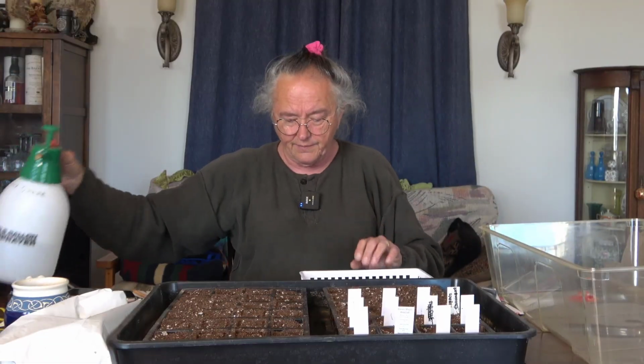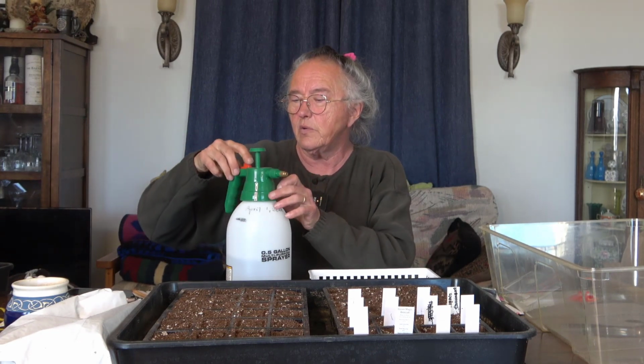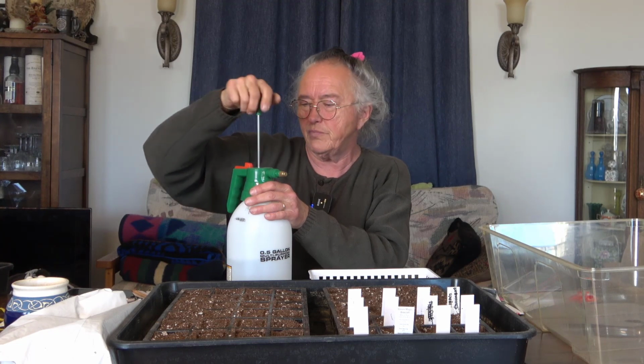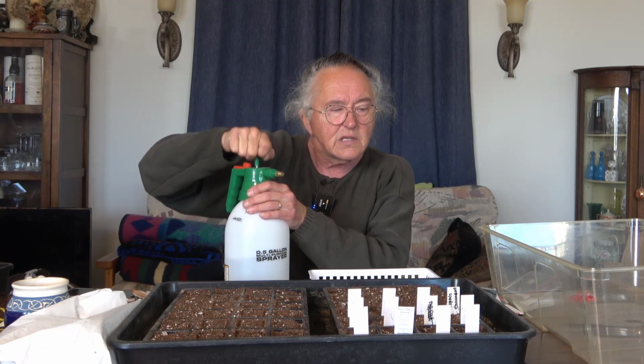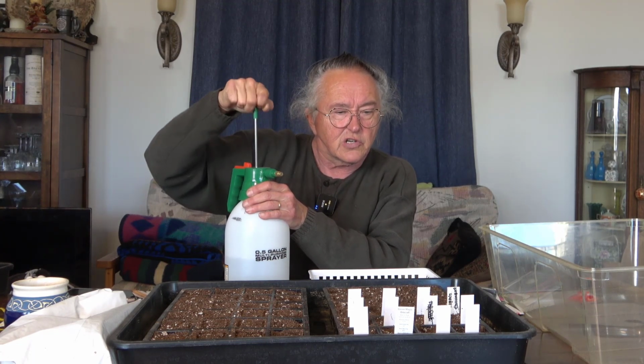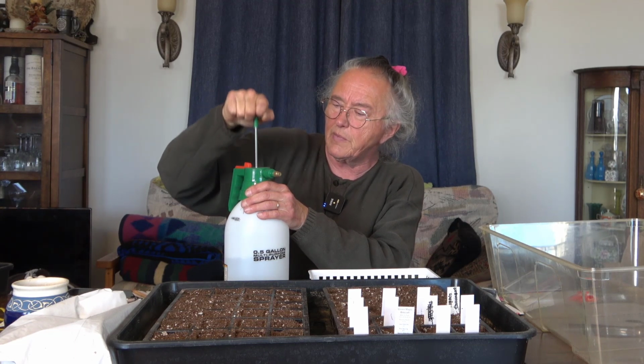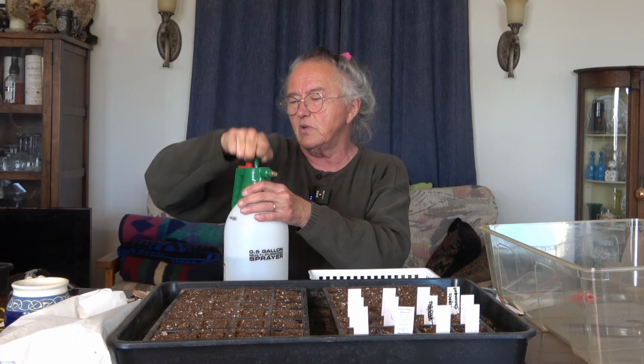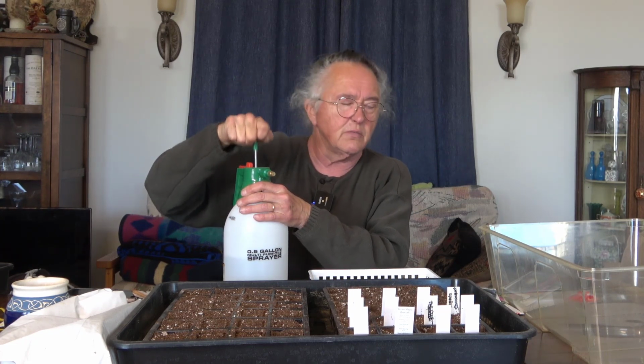Now, when I get done, I am going to first make sure, always make sure that your little pressure thingy is not depressed, otherwise you'll start spraying water across the room when you start pumping this up. This is just a little hand sprayer, like they sell in the garden centers. This one is a cheapie. It comes from Harbor Freight.